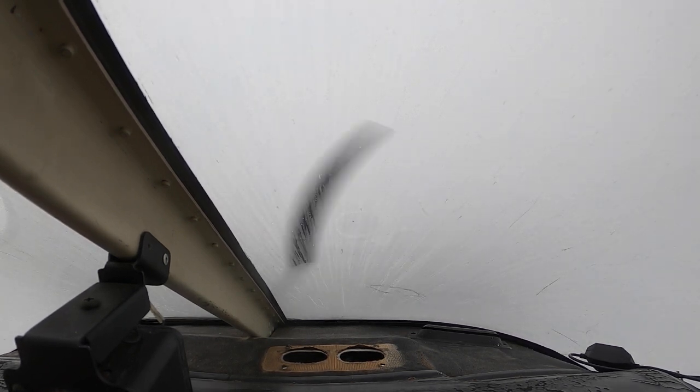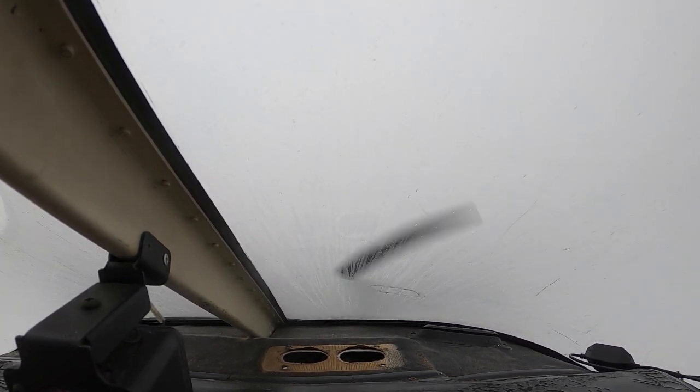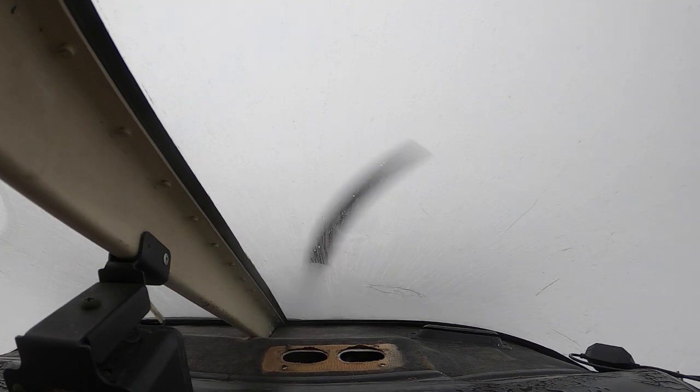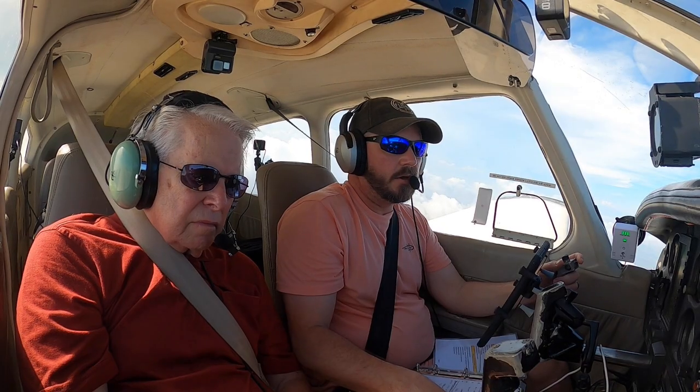After a series of vectors for traffic, we'd be handed off from Miami to Palm Beach approach, and we'd be instructed to climb to 6,000 feet. As we continued our climb, we'd experience a few areas of moderate precipitation, as well as being in the clouds. It was definitely a hard IMC day today, and I was loving every minute of it.